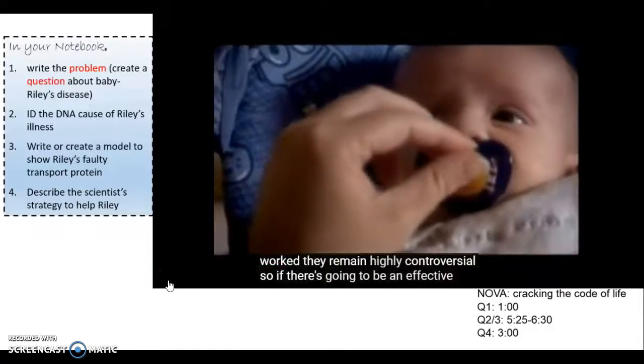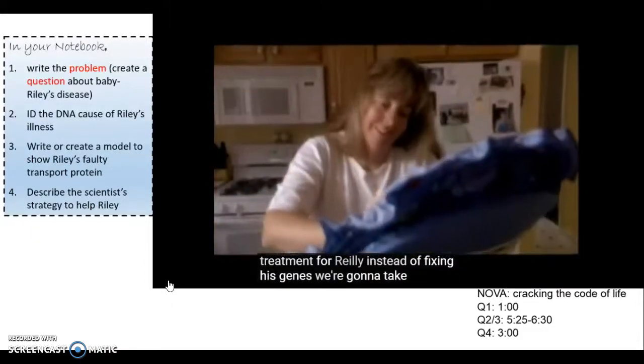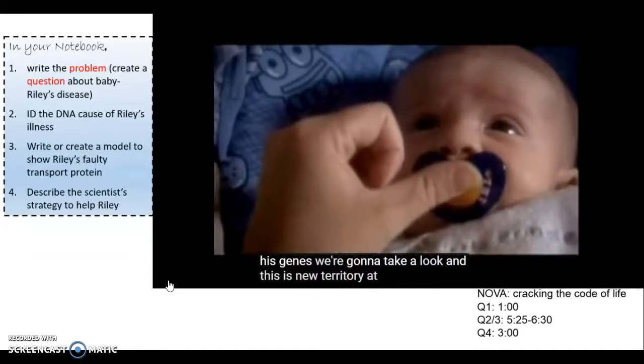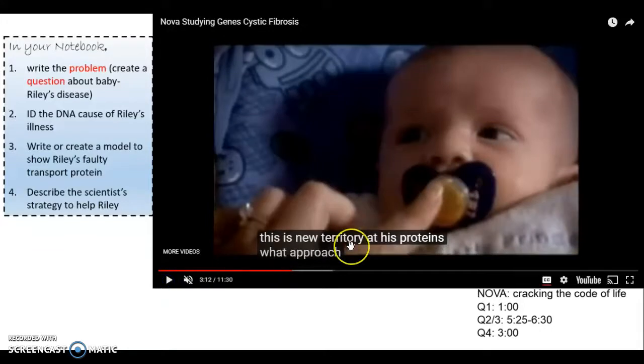So they have a hard time fixing the gene. So in all the cells of her body, they have a hard time repairing the damaged gene on her chromosome 7. So it says this new approach is going to have to do with the proteins. So it looks like rather than try to fix the DNA, they're going to try to fix the proteins.